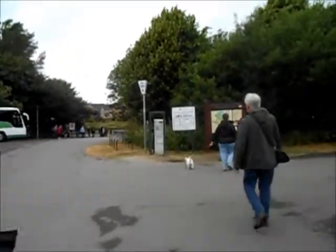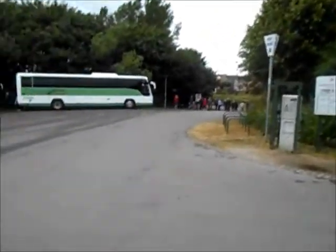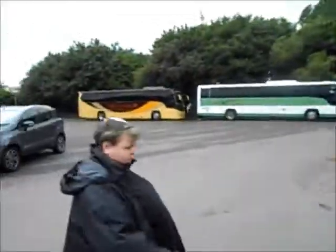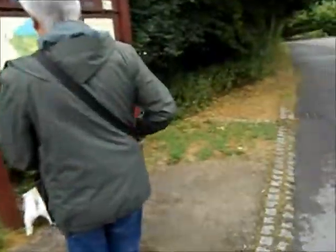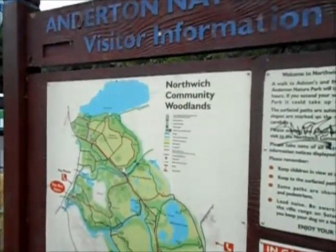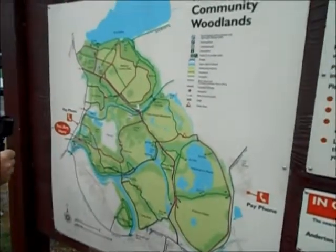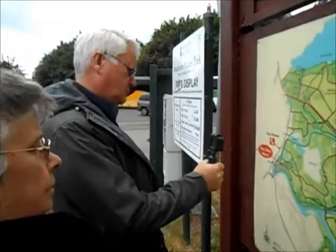So here we are at Anderton Boat Lift. We're just on the car park at the moment. So there's Becky Boo and Jenny and Bob and Pops. And Shaz. So we're there? Yeah. The boat lift is there? Yeah. And this is Bob doing his YouTubing as well.